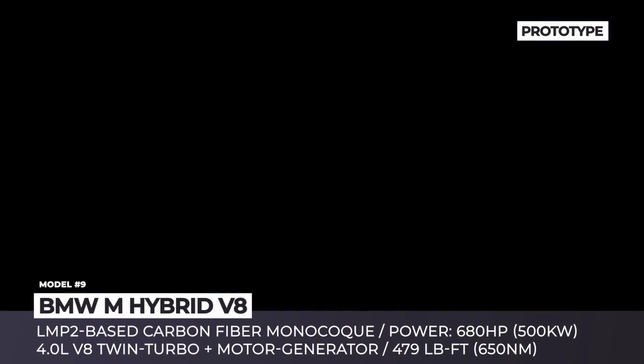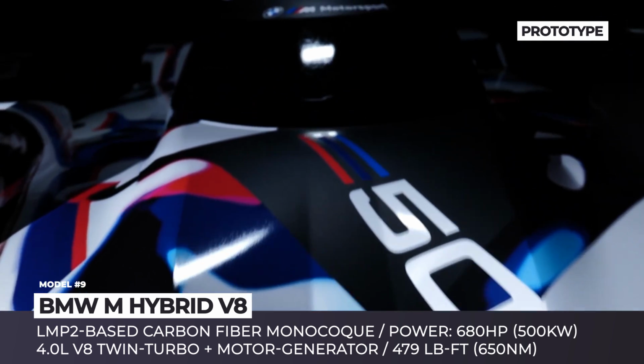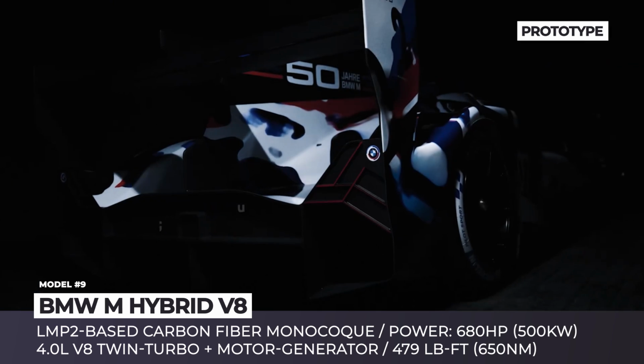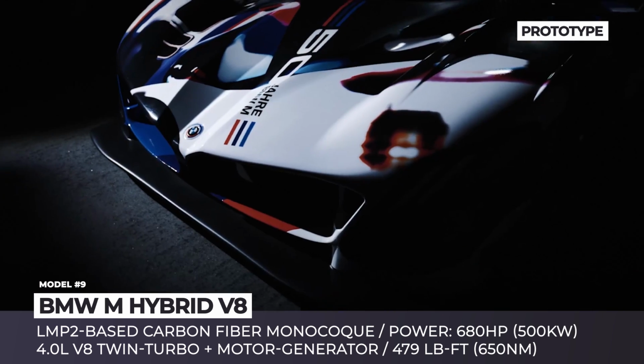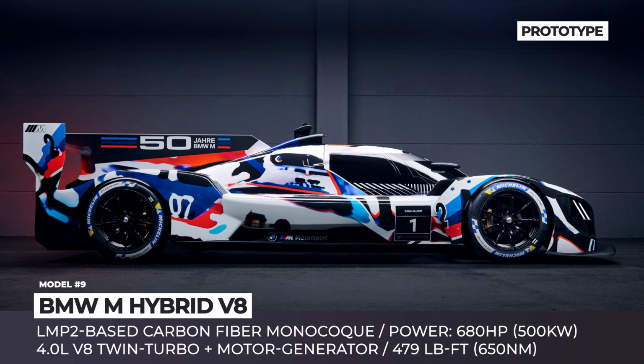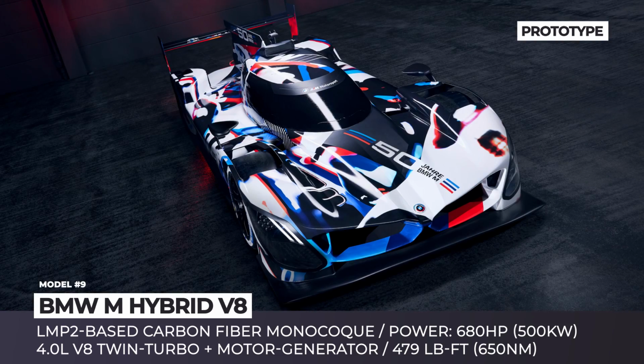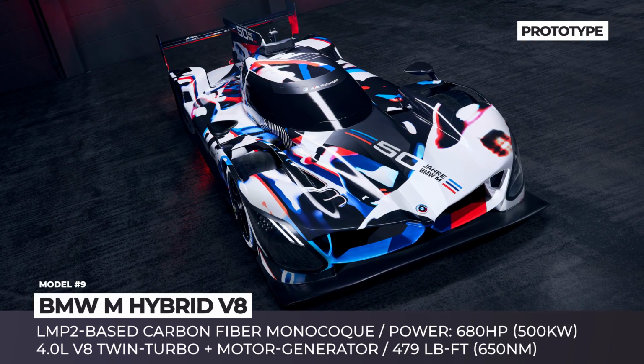BMW M Hybrid V8. Designed by BMW and built by Dallara, this prototype marks the company's return to the top-tier racing and celebrates its motorsports history. This car belongs to the Le Mans Daytona class, and it is scheduled to compete in the 2023 season of the IMSA WeatherTech Sports Car Championship.